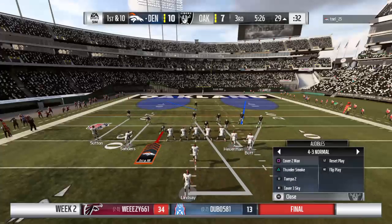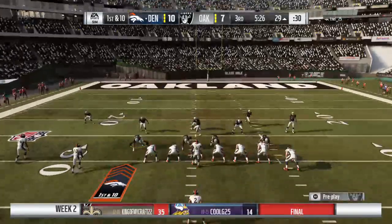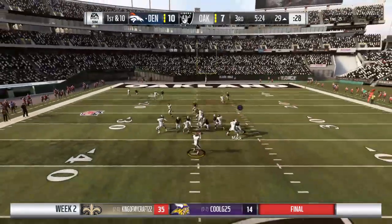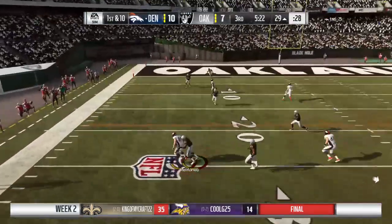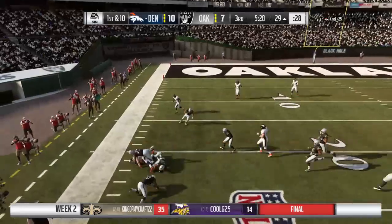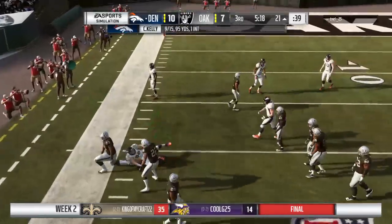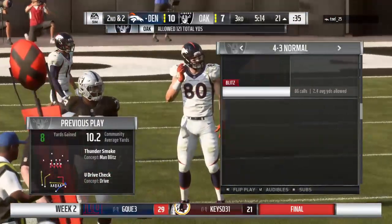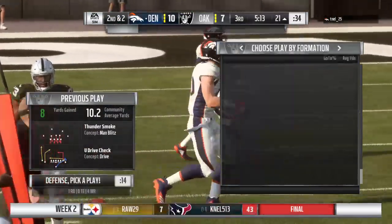On first and 10, Kelly. That's caught left side by Jake Butt. And able to break one tackle, but then quickly brought down. But a nice little gain. A good pickup there. 8 yards on the first down completion.